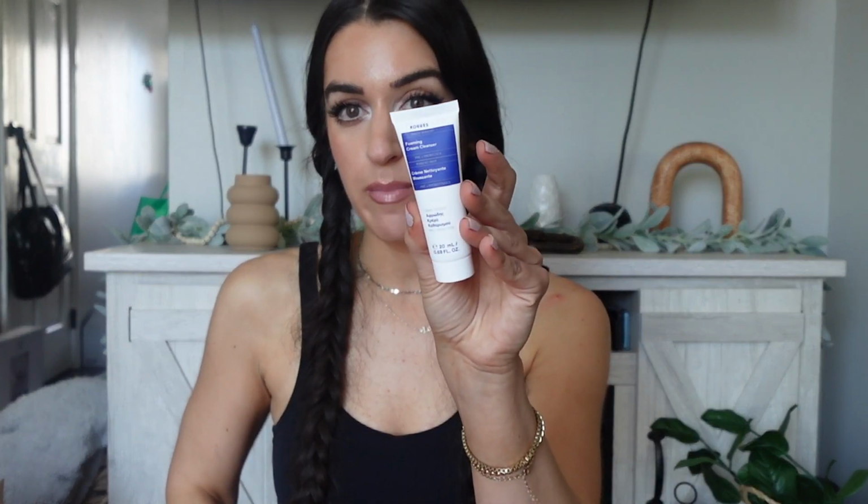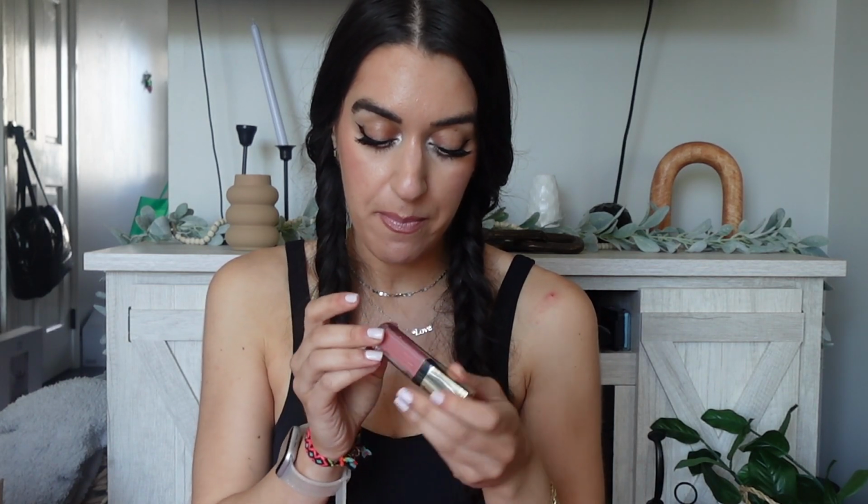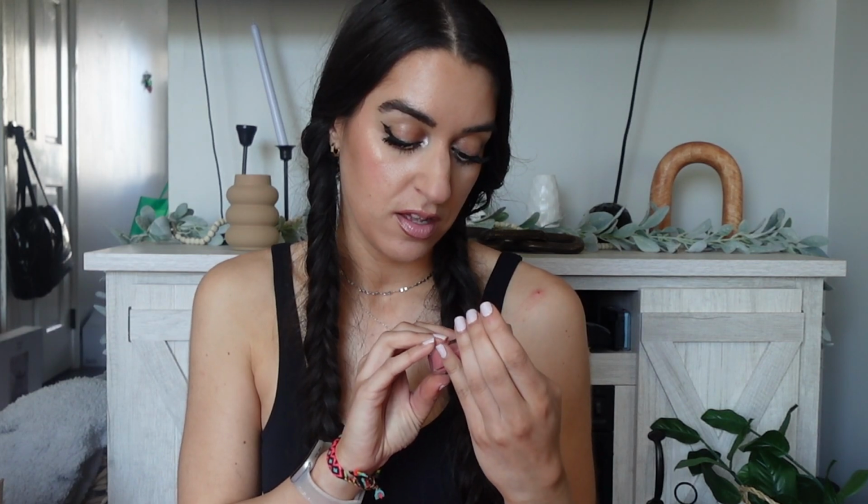The sample bag, let's open this too. A little bag, so cute for summer. Can it just be summer forever, you guys? Honestly, I love it. Okay, we have Kora's Foaming Cream Cleanser. We have Kismet, looks like a lip gloss. It's a pretty color.